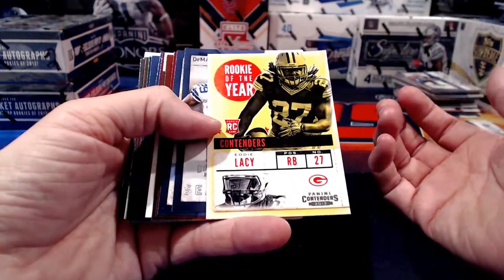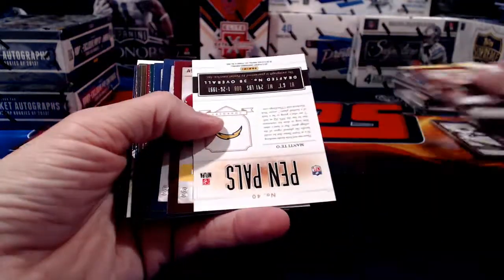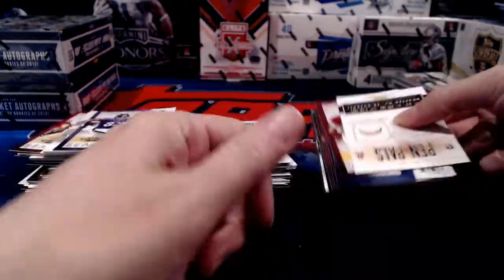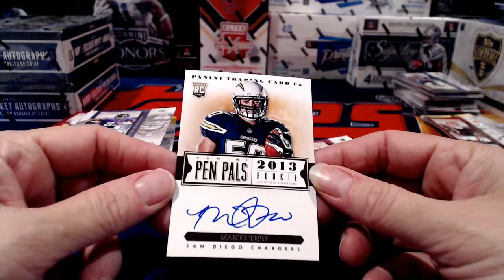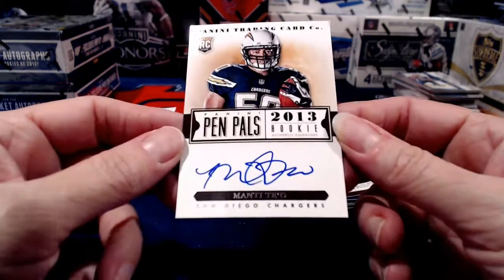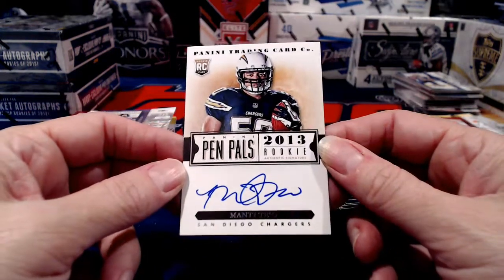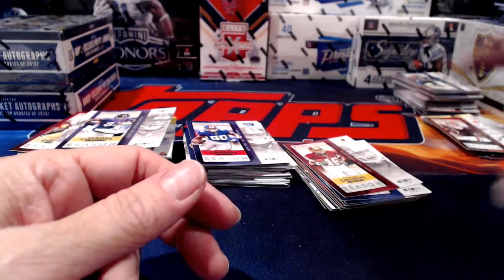There's a Rookie of the Year contender for Eddie Lacy. But of course we want to find an Eddie Lacy autograph. Uh-oh, this might be nice. Let's see. Yeah, Pen Pals for the Chargers again. Chargers are tearing it up. You're having an excellent break. And this is Teo again with the Pen Pals insert on card auto. Nice little hit.